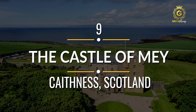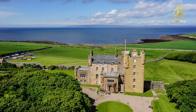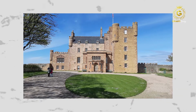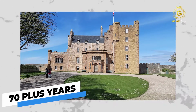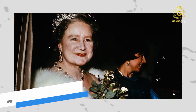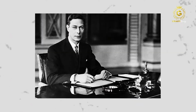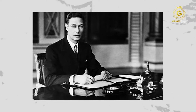9. The Castle of May, Caithness, Scotland. While some of the castles on this list have been in the British royal family for ages, this one is a recent addition. Although when we say recent, we mean 70 plus years ago. The palace was purchased by Queen Elizabeth, the Queen Mother, a few months after the death of her husband King George VI. Why? Because of course retail therapy does wonders for grief.